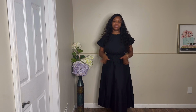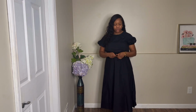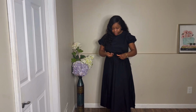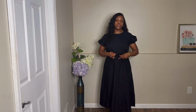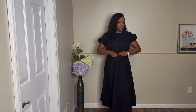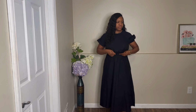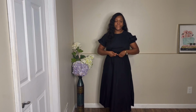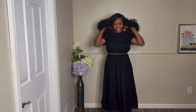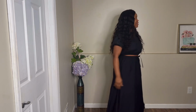I bought these separate. The strings on this one are adjustable. It's actually working. So you can tighten it up if you want, or loosen it if you want. So I probably will be tucking this into the skirt. Maybe not, but something else. So yeah, this is cute. What do you think about this one? I really like it.